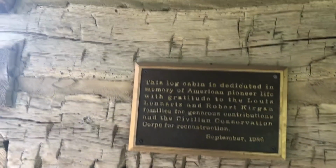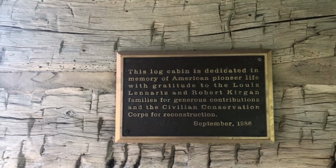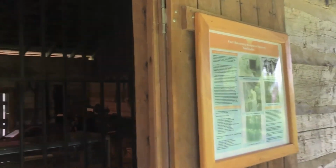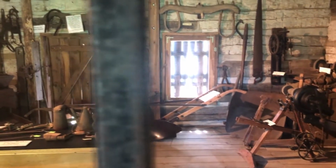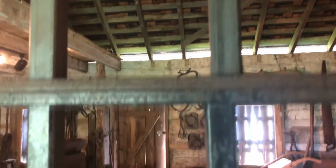What's it say? This log cabin is dedicated in the memory of American pioneer life with gratitude to the Lewis Lenartz and Robert Kurgan families for generous contributions and the Civilian Conservation Corps of Reconstruction. So yeah, it's a blacksmith shop. They got all the blacksmith tools over here. Oh, they got an old plow back there in the back. That's a good giant spoon. And then they got like the stuff you would put on the horses to pull the plows. Oh. Yeah. And then they got more blacksmith tools down here.